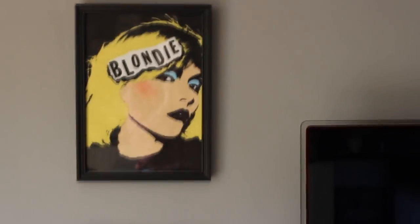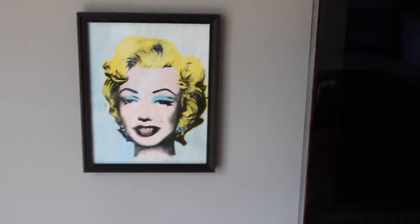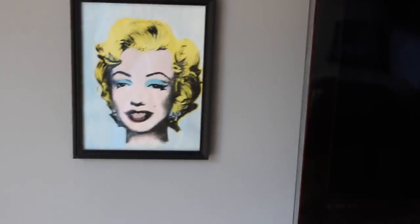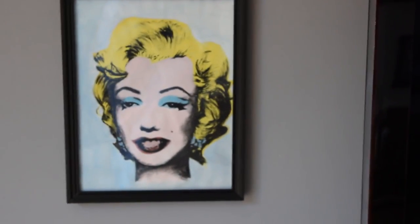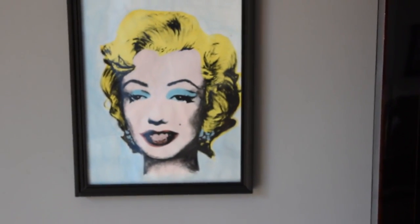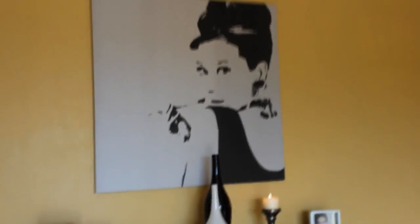The first one is actually a printout and we just got the frame from the range, and this one I actually painted myself, which I was pretty proud of, and it's in the style of Andy Warhol and I just love it. I don't even know how I managed to make it look so similar to his artwork. Then on the right here we've got a massive picture of Audrey Hepburn in black and white.